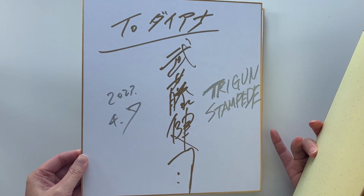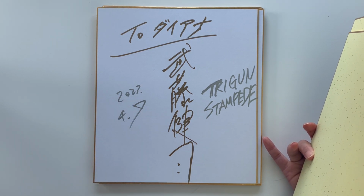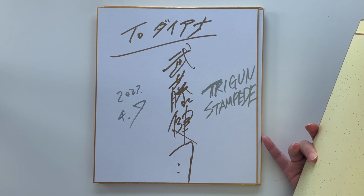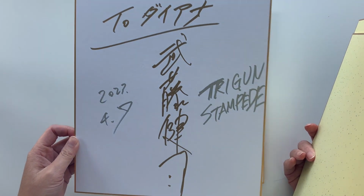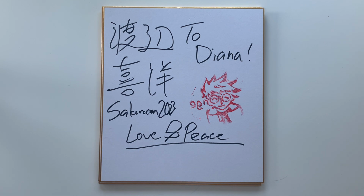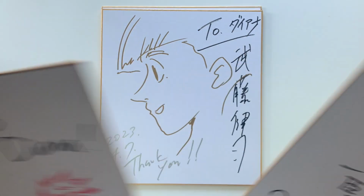This is their second autograph session. For the second session, this particular guest was drawing Vash during the first day, and he drew Vash the second day as well. However, the person right before me got cut from getting a sketch in the second session because they were running out of time and there were too many people waiting to get autographs. So I ended up not getting a sketch for the second session. However, I did go to the first autograph session, so I did get a sketch of Vash when he was younger.